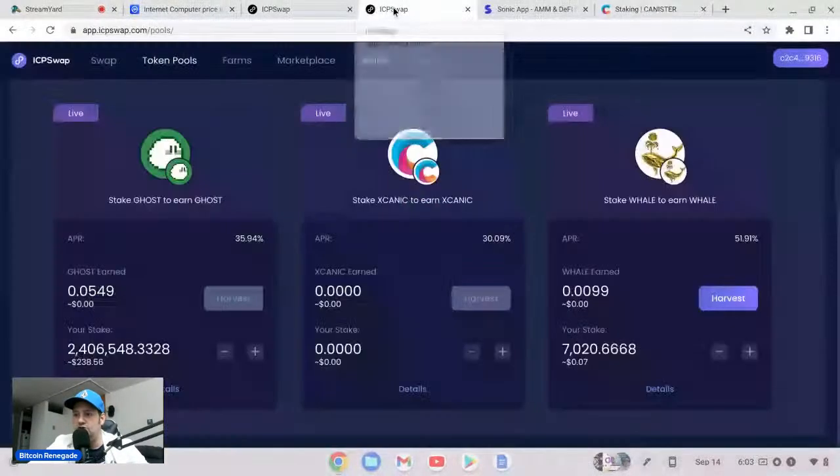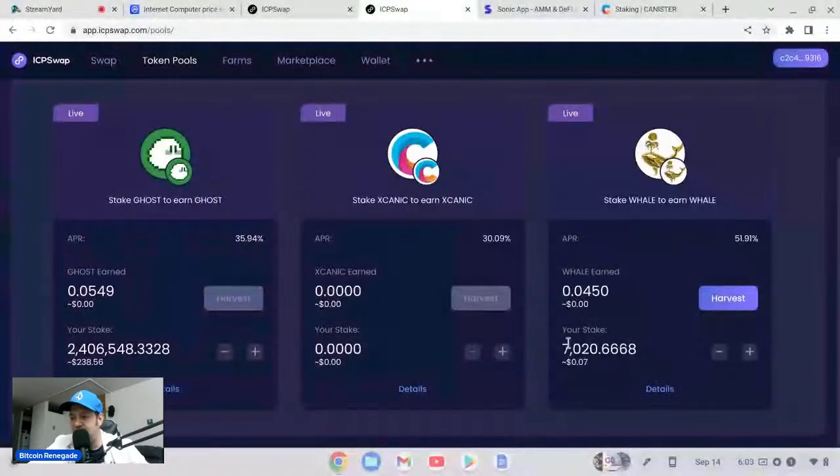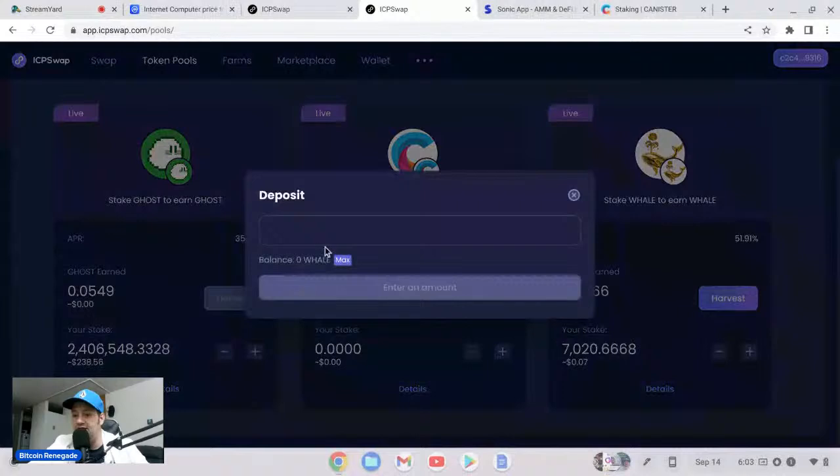Now let's go over to ICP Swap. As you see, I've actually already earned 7,000 of them. And I plan on buying more of all of these, NDP as well. And we're going to look at NDP as well because it's on several exchanges, and so is Xcanic actually. So I think that's pretty interesting in the grand scheme of things.